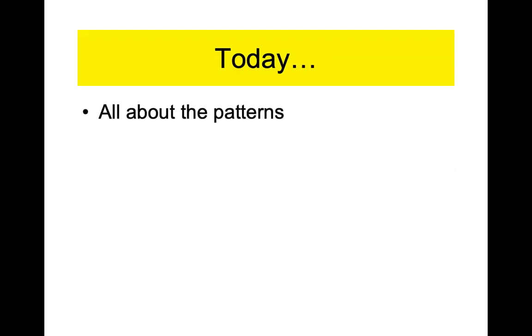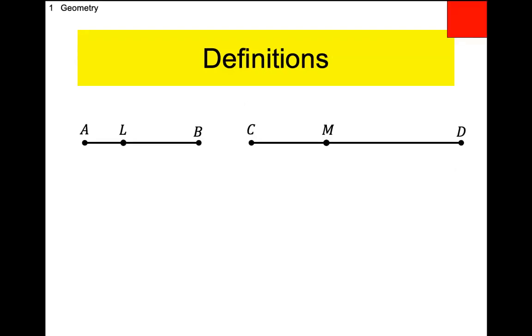Today, it's all about the patterns. If you can identify a pattern or follow a pattern, you'll get it. It's pretty simple. If you can't identify a pattern or follow a pattern, you don't get it. Watch the pattern. I got two segments here. I'll call this a short segment, AB, and I'll call CD the big segment. Here's the pattern.